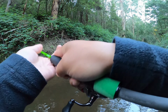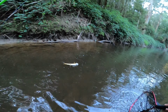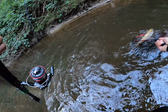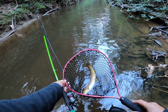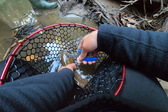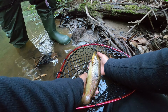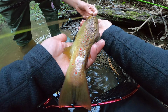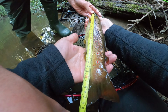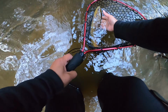That's a good one. T-Rex lures, look at that. Big one. Look at that, that's a monster. Thank you, Mr. T-Rex lures. Yeah. I'll hold him up. Smack it quick. Make it quick. 37? Yep. Give it 36. It's like a 36 centimeter ground. All right, we're going to let him go.